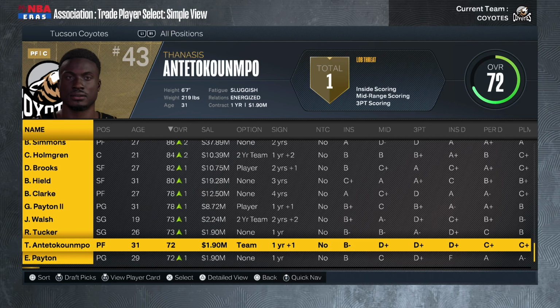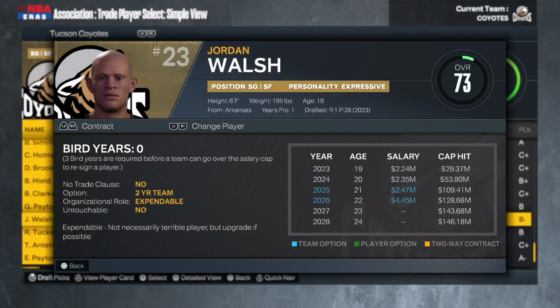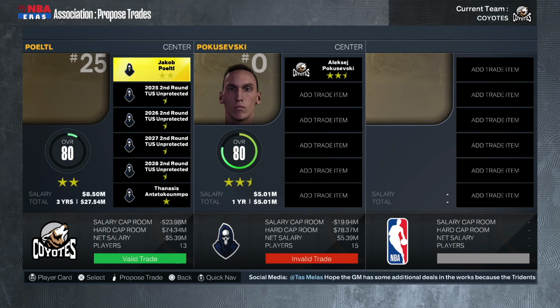At the end of the day, man, is it worth keeping Thanasis on the roster purely for the memes, or would I rather have a 19-year-old that I just drafted who is a 73 overall and I think actually has some good potential? As much as I hate to do it, man, we're going to throw in Thanasis. We just are. So how much money is that going to be?